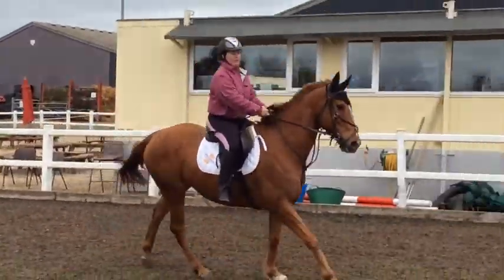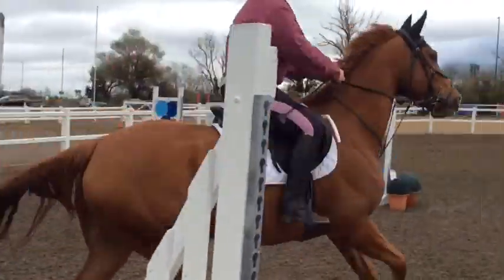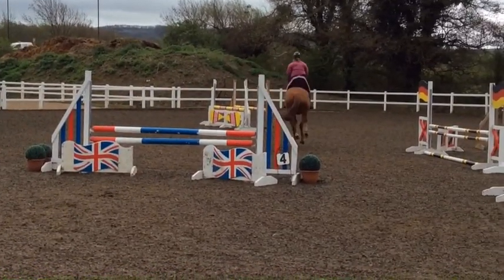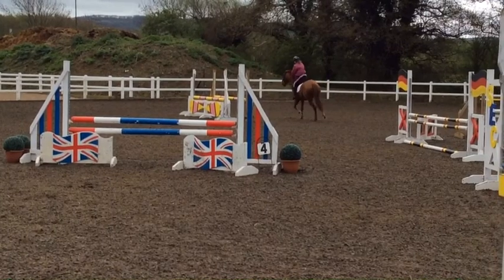Like I said previously, at the minute this horse is jumping better than I've ever seen. So what we've got to do now is try and get the consistency level, so you can jump 20 jumps out of 20 the same time each time.